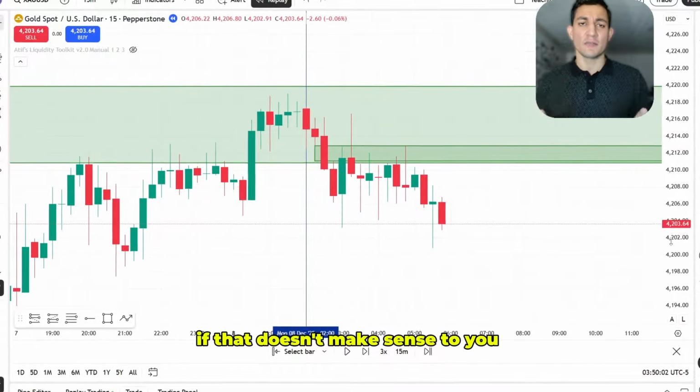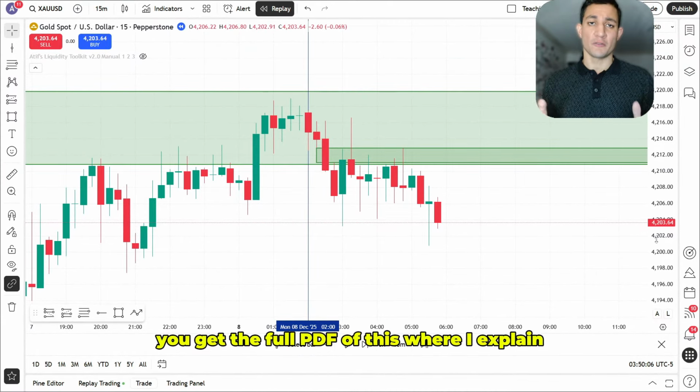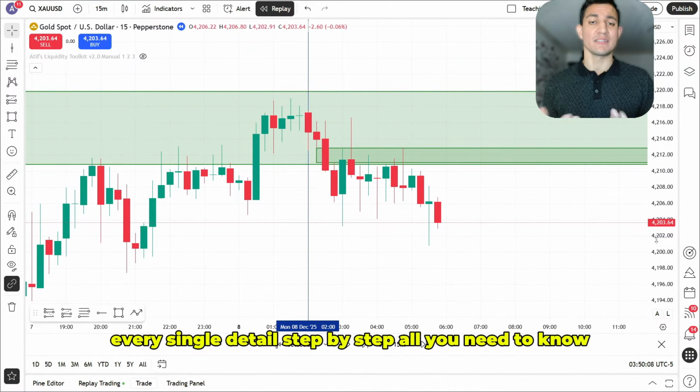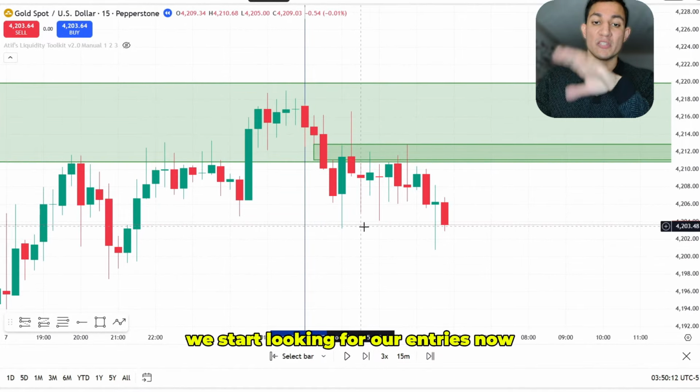Now, don't worry if that doesn't make sense to you or if that seems complicated. In the PDF or in the pinned comment down below, you get the full PDF of this, right? It explains every single detail step by step. All you need to know is the moment this fair value gap forms, we start looking for our entries.